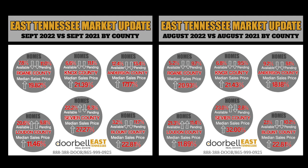Loudon County available inventory, we saw that drop a little bit as well. It was 21.3 last month. It's 20.6 this month. Pending sales also decreased, was 11.4 last month and is 9.8 this month. And the median sales price also decreased, was 11.89% last month, and in Loudon County was 11.46 this month. Not drastic decreases, but starting to moderate slowly as far as pricing.